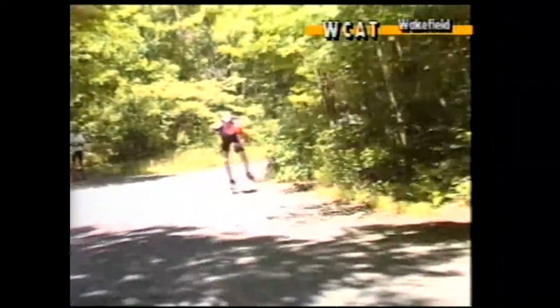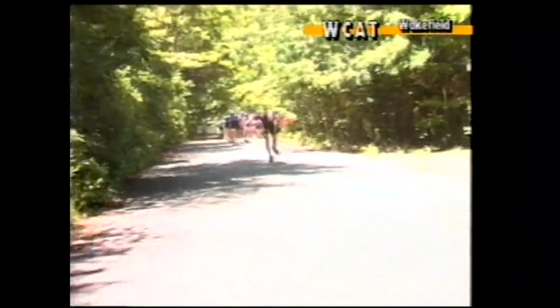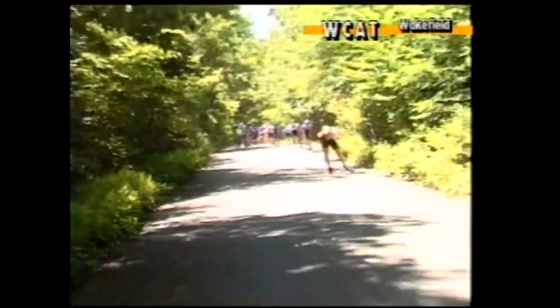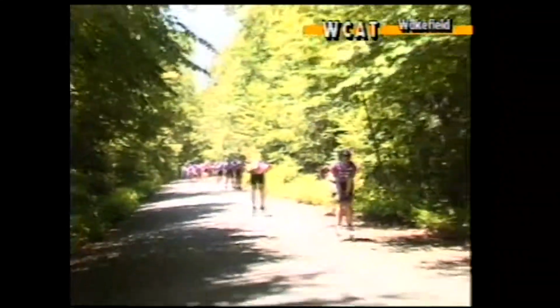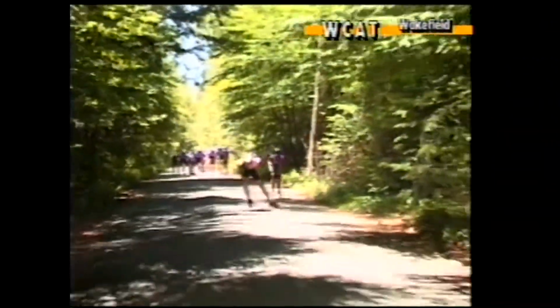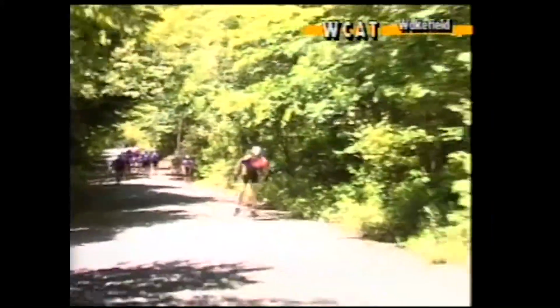Well, it's very difficult to actually make a move on the hill. The place to make the move is coming over the crest of the hill. Most people just will maintain their momentum coming into the hill, but the thing that really differentiates a very strong skater from someone that's not as strong is the point where you crest the hill and start to go on the other side, and you can maintain that rhythm. You don't let up and try to recover too much.